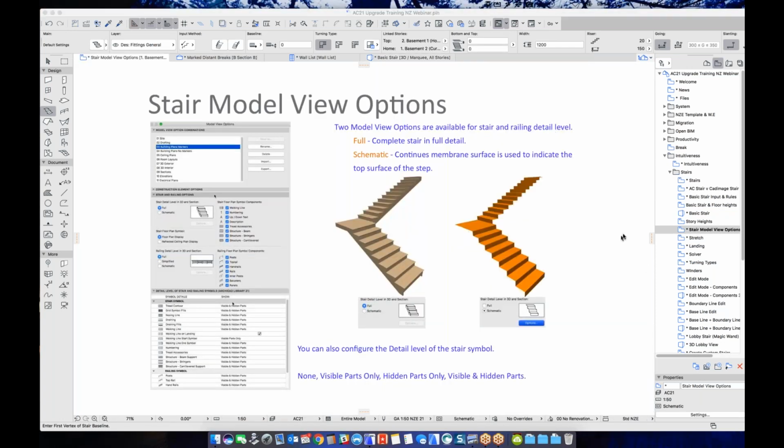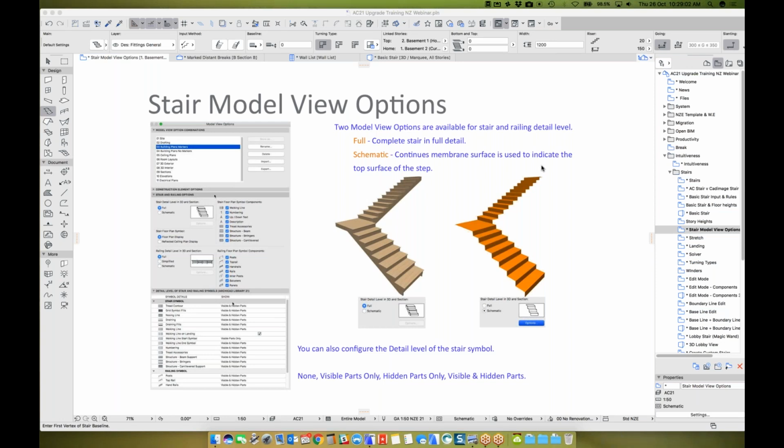Why have you got those paper thin stairs, and why does my stair look like that? The reason for that is there's a new setting inside the model view options. Inside that model view options, you can have the stairs as either a full or a schematic stair. So the ones we'd been drawing were showing as schematic, so they show paper thin. In there, you've got an option to change what they look like, what color they look like. The same goes for your railings. You've got full, simplified, and schematic.